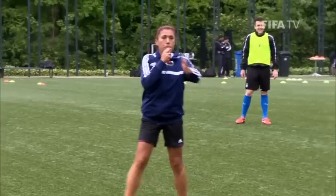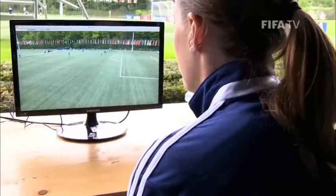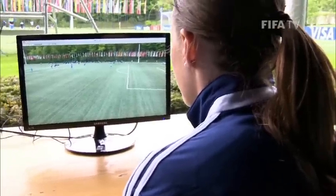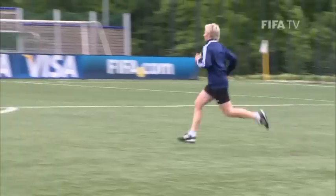So it was a great technical session, and we also had instant feedback, so they could make a decision on the field, go to the monitor because everything is filmed, and instantly they can see if they made a good decision or not. So they have a lot of feedback visually, but also from the instructor directly on the field. So it's been very valuable for them.